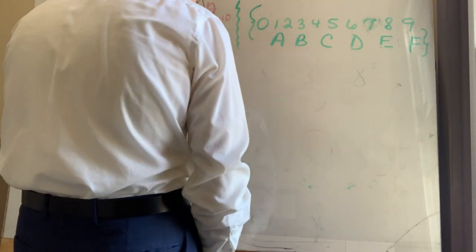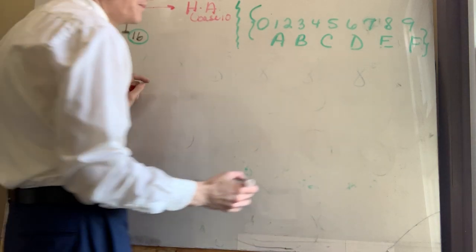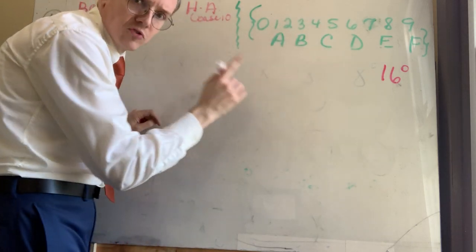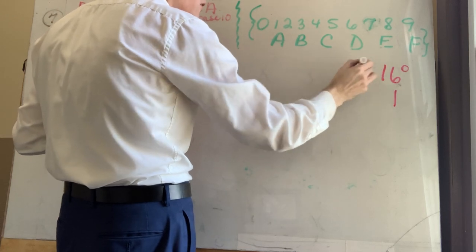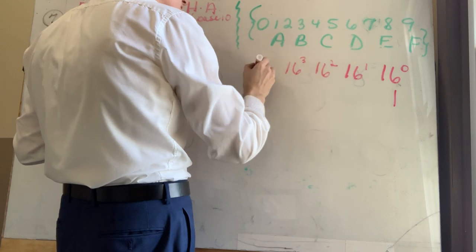So we have established that. Now, the second thing I would do is write out the powers of 16. 16 to the zero, even if it seems nuts, all right? I would write 16 to the zero even though you know it's going to be one. So you're counting 16 to the first, 16 to the second, 16 to the third, 16 to the fourth.